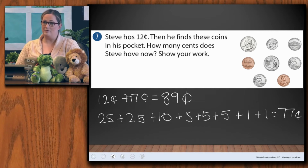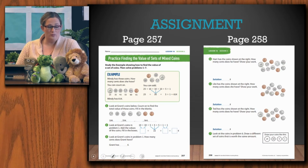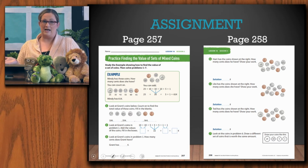I love slowing down and breaking problems apart. It really helps us understand. Now, for your homework today, you're going to do page 257 and 258. We're working with coins and adding them up. Remember, if this is hard for you, that's okay. See if you can get some coins to work with at home and do the problems with the actual coins. That will really help. If you don't have coins at home, you could cut out little pieces of paper and make your own coins to use as you're adding.